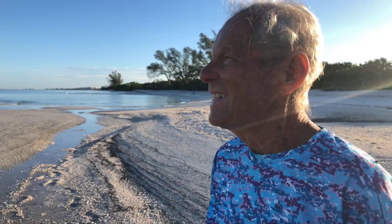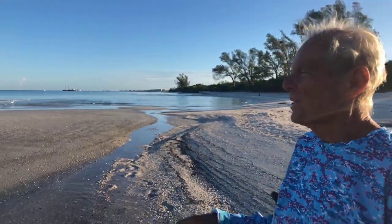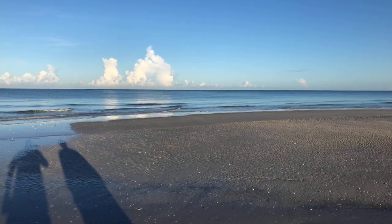Tide's starting to come back in now. Oh, and these towering clouds and the sun. Isn't that beautiful out there? Sun just touched the tops. And oh, yeah, that's so neat when the tops of the clouds light up in the morning. Oh, this world.